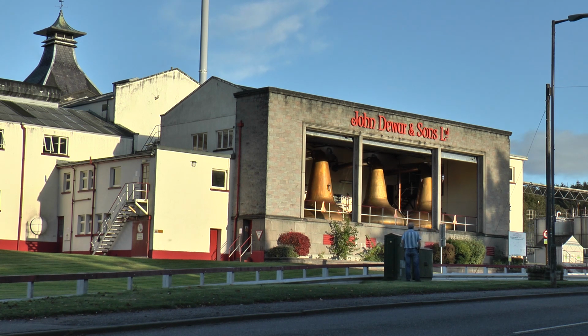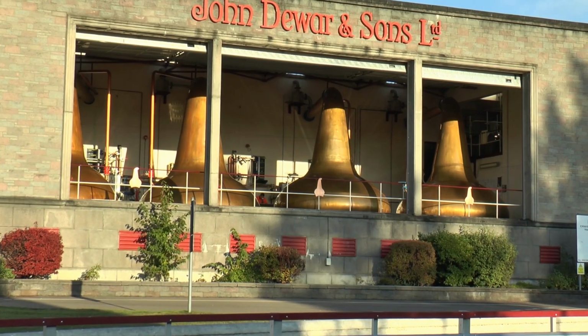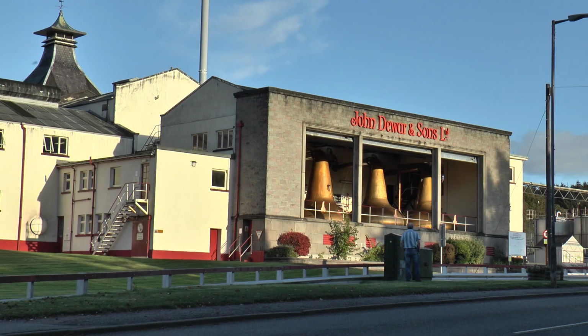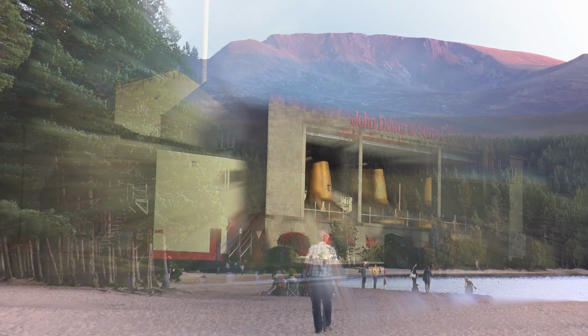After 3.5 miles, I arrived at Craigellachie. The still room faces directly onto the main road, where a large 3-arched opening exposes the 4 huge copper stills, gleaming in the setting autumn sun.